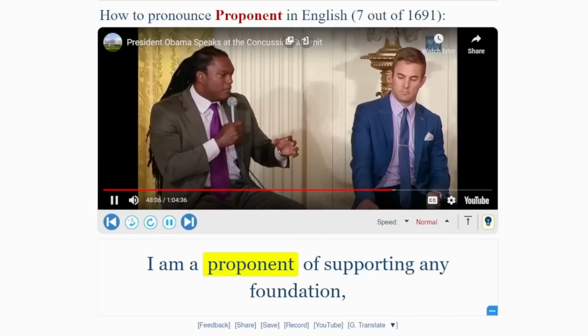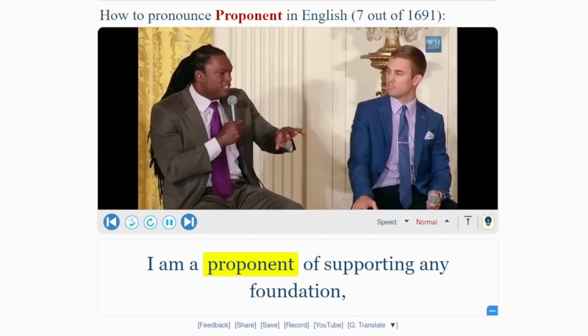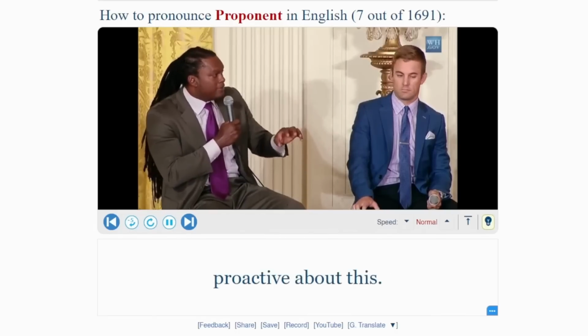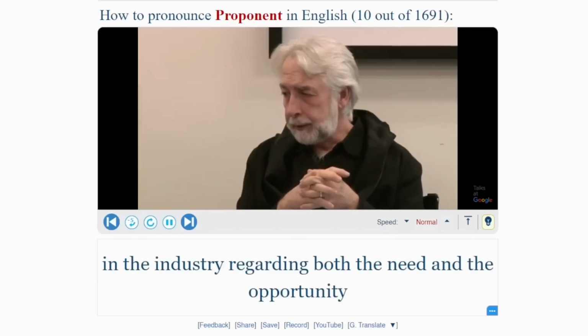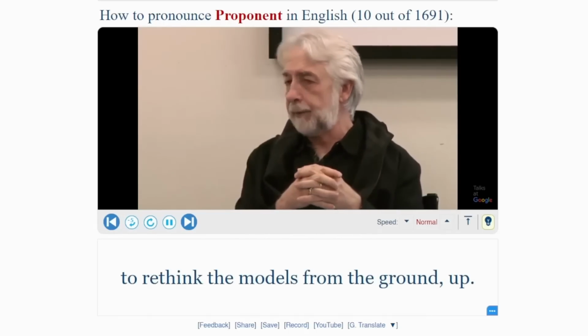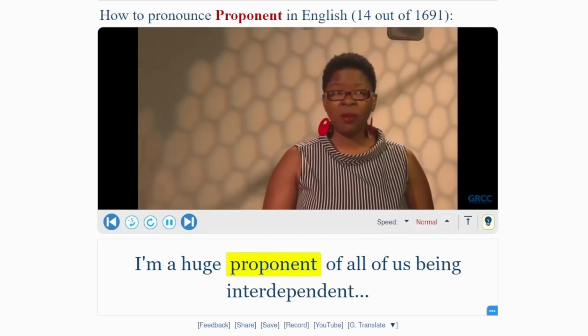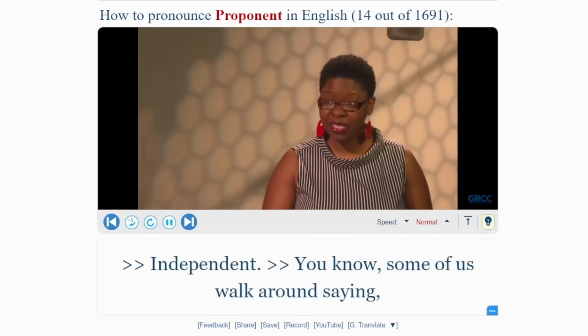fuels. I am a proponent of supporting any foundation, any type of group that is being proactive about this. As you know, I've been a very strong and vocal proponent in the industry regarding both the need and the opportunity to rethink the models from the ground up. Mm-hmm. I'm a huge proponent of all of us being interdependent versus independent.